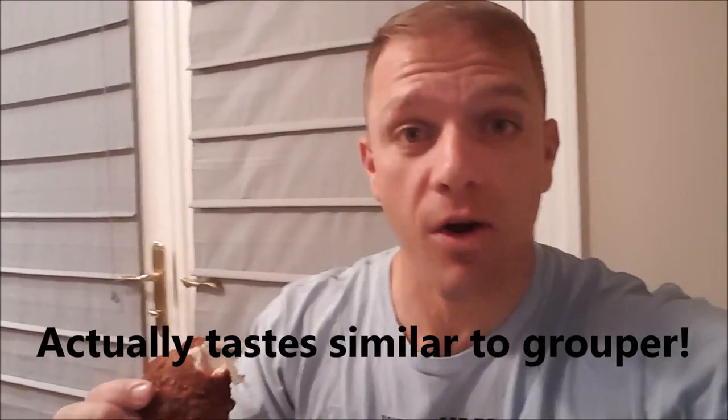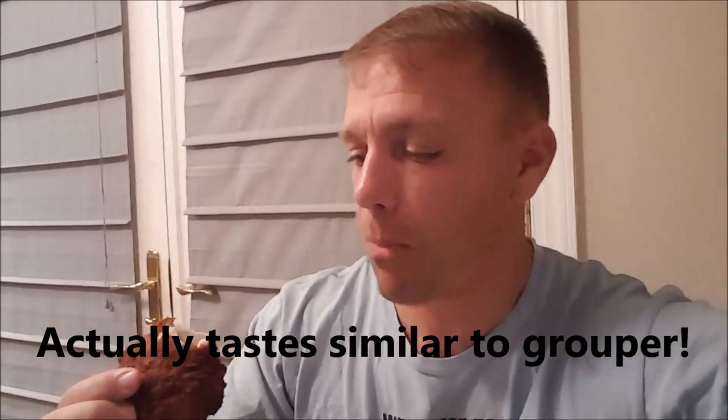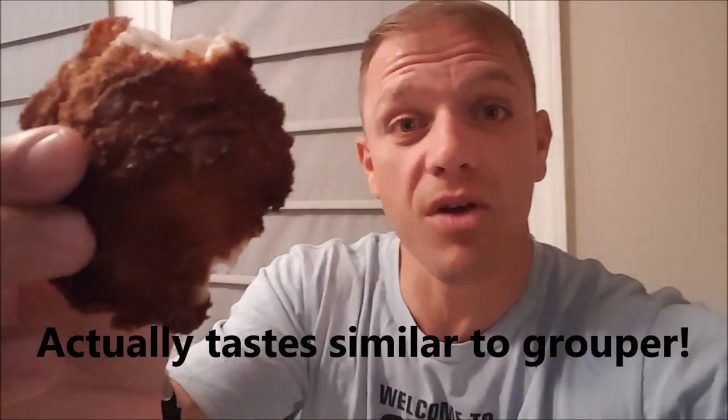It was like one of the best freshwater fish I've eaten. It's just white meat, like just good white meat. Boom. Gotta go catch some more of these guys.